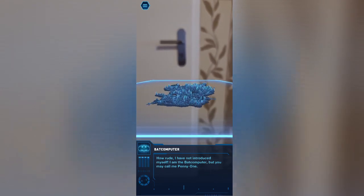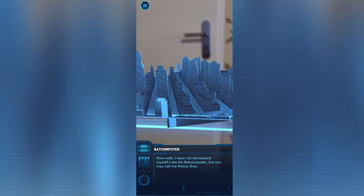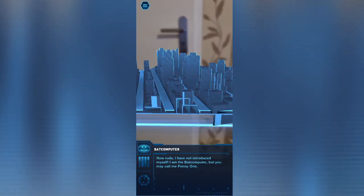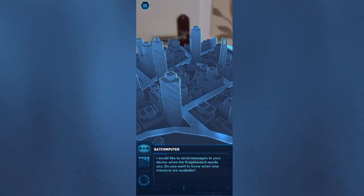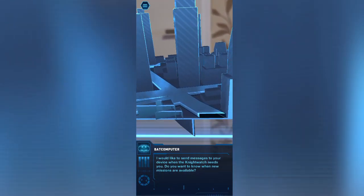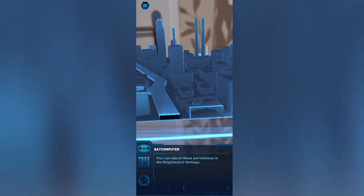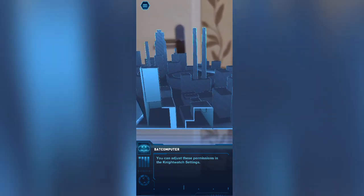How rude. I have not introduced myself. I am the Batcomputer, but you may call me Penny One. I would like to send messages to your device when the Nightwatch needs you. Do you want to know when new missions are available? You can adjust these permissions in the Nightwatch settings.